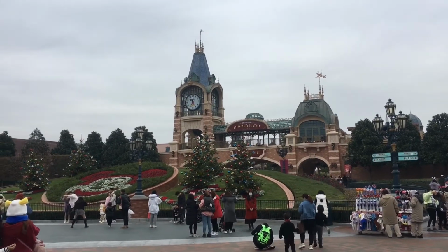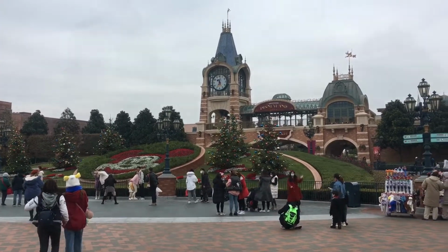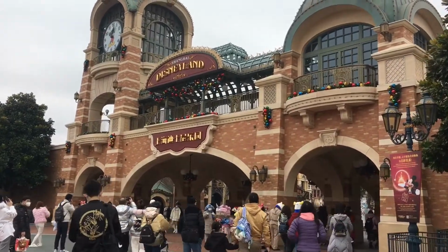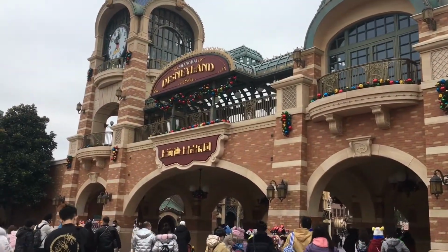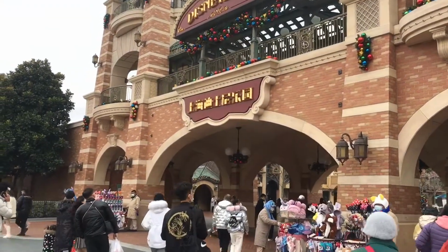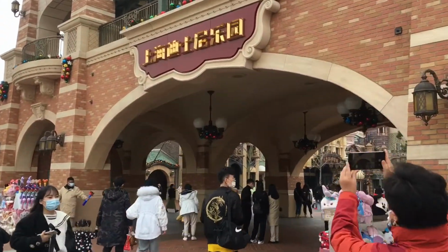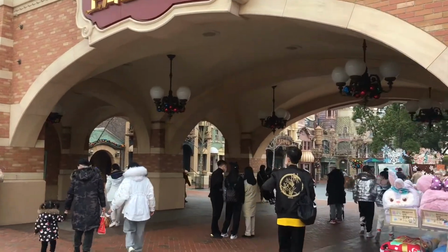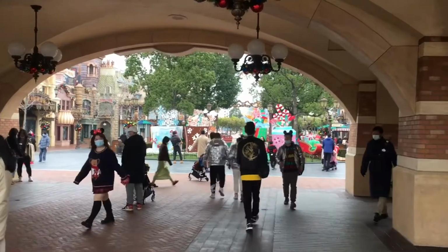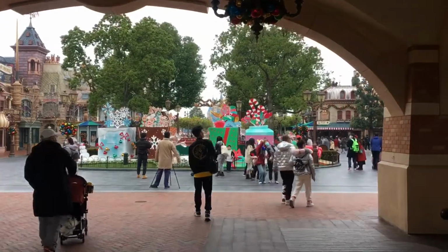I'm at Shanghai Disneyland and it's Christmas time! Yay! Here we go, under this archway. That is the entrance. Now one thing, it's not a train station like you would find in most other Disney parks, like at Disneyland or Magic Kingdom, Hong Kong Disneyland, I believe the Disneyland park in Paris too. It's also not one at Tokyo Disneyland. It's all decked out for Christmas!